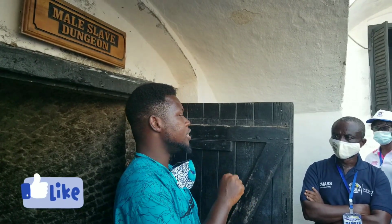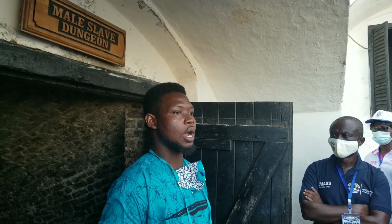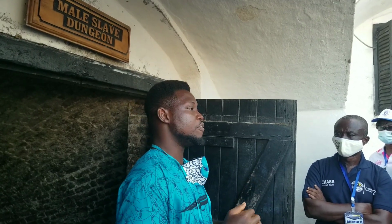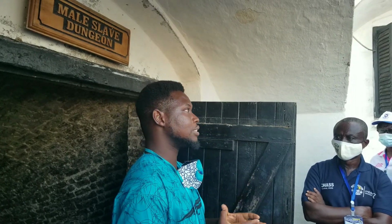But in the whole of West Africa, from wherever these enslaved Africans were captured, they would have to walk barefooted to the castles. Before they were brought down to the castles, they were first of all taken to Asana Manso slave market. That is where these enslaved Africans took their last African bath.